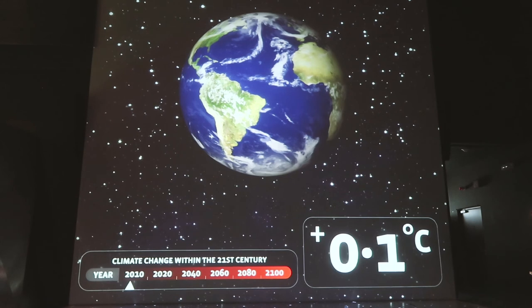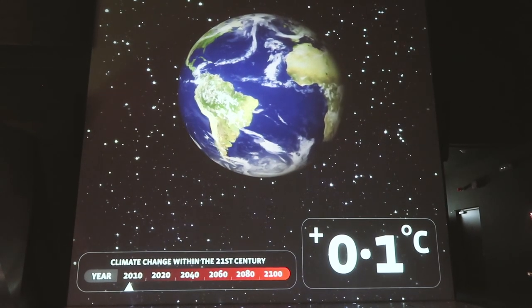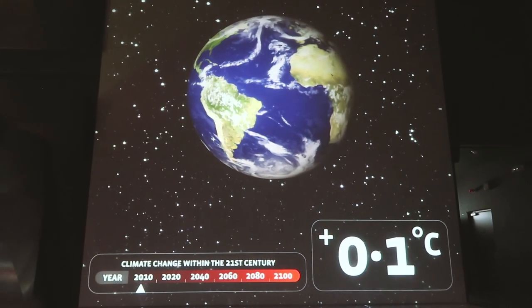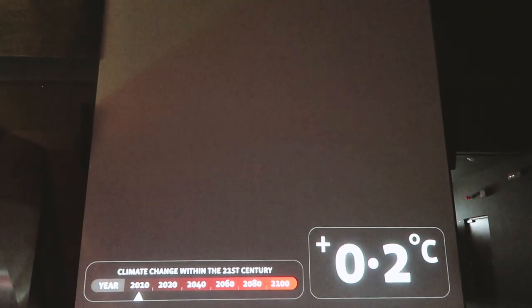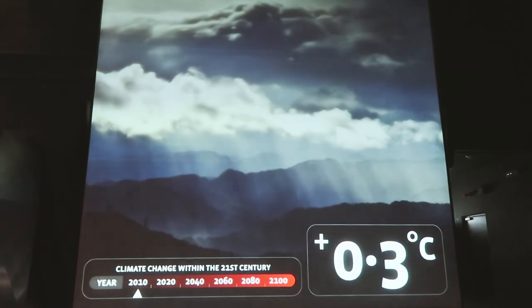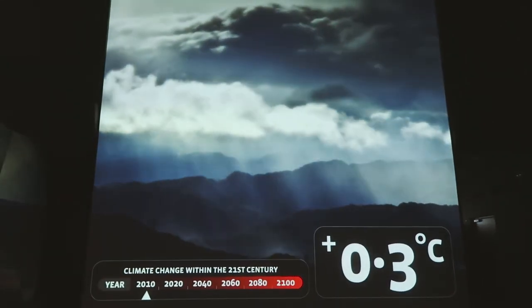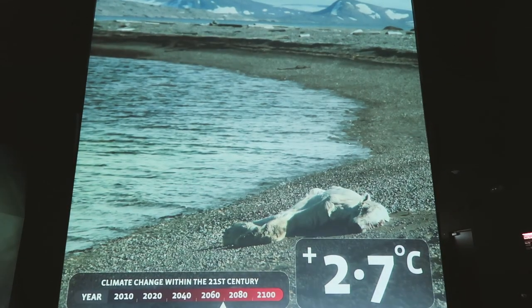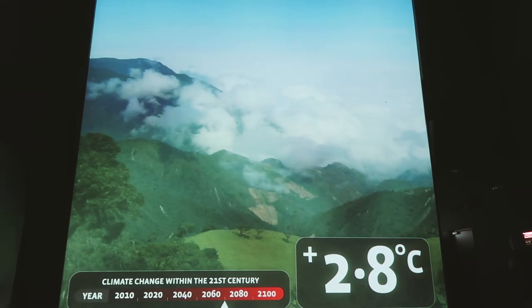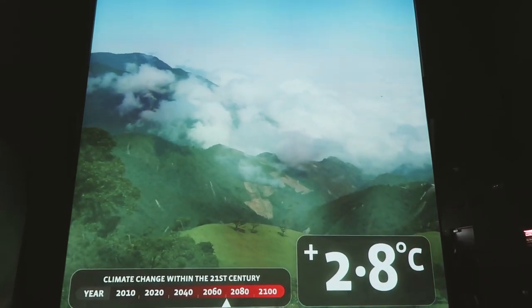Today's average surface temperature is already more than half a degree warmer than pre-industrial levels. Experts believe that by the end of this century, our planet is likely to be up to around 5 degrees warmer. The last polar bear dies. Cloud forest regions shrink, leading to mass extinctions.